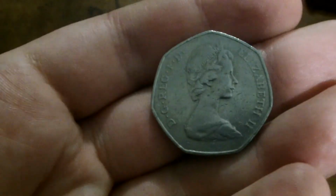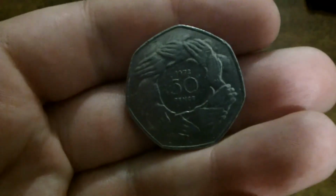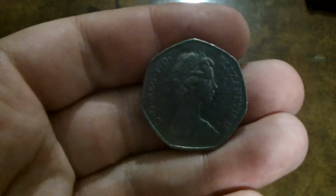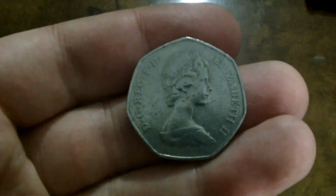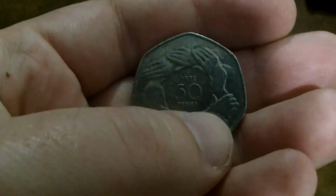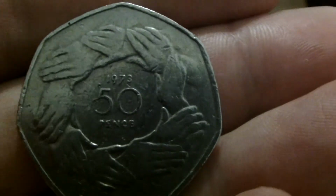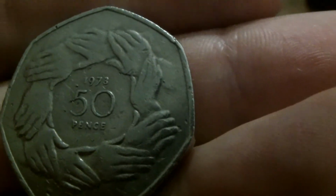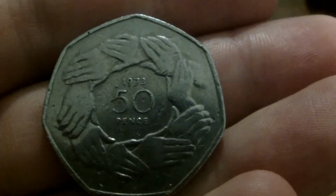This particular 50 pence piece, yes, it's to do with the European Economic Community, but also this is explicitly mentioned in the kids' book The Queen's Nose. In that story, a young girl is given a magical 50 pence piece, and it's one that has this ring of hands on the outside of it. And if you notice, one hand is noticeably thinner, more delicate, and clearly more of a feminine hand than the rest.